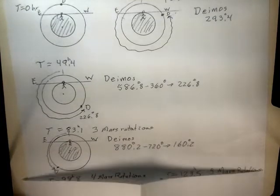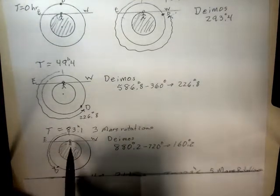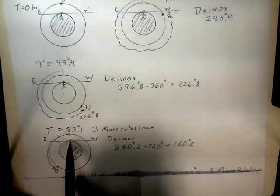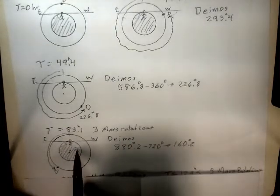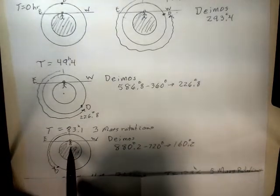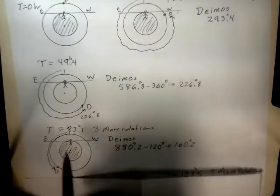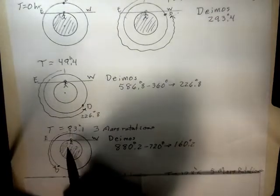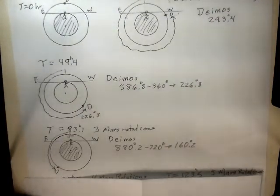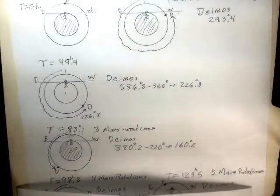If we go for another Mars rotation at 83.1 hours, so Mars has rotated 3 full times. Here's our observer, the meridian. Mars has gone around 3 times in its rotation. And Deimos now is at 160.2 degrees relative to this 0 degree position on the meridian. Well, Deimos is not on the meridian yet, so we have to go another Mars rotation.